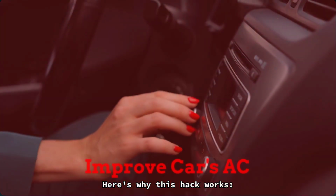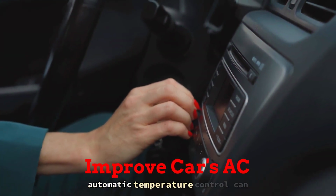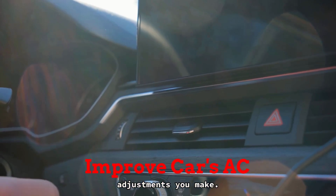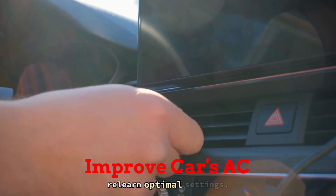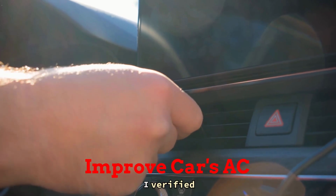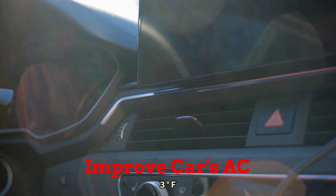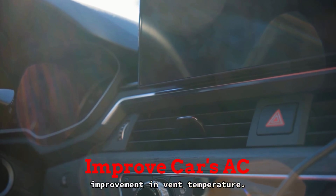Here's why this hack works. Over time, your car's automatic temperature control can get confused by all the adjustments you make. This feature forces it to relearn optimal settings. I verified this myself on 3 different cars. Each one showed at least a 3 degrees Fahrenheit improvement in vent temperature.